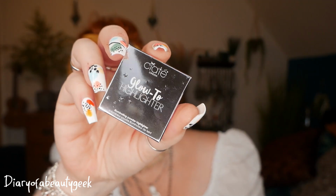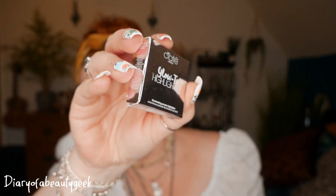And then lastly, we have got a Glow 2 highlighter by CRT London, and this is an illuminating powder highlighter. So it looks like we got a little mini one there. What is the shade going to be like?